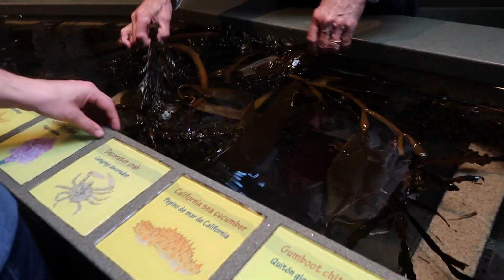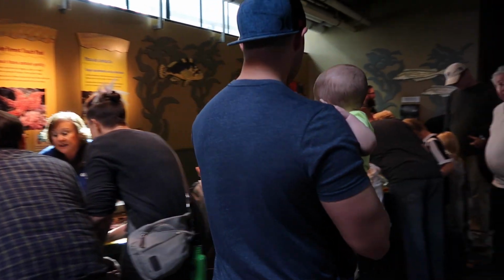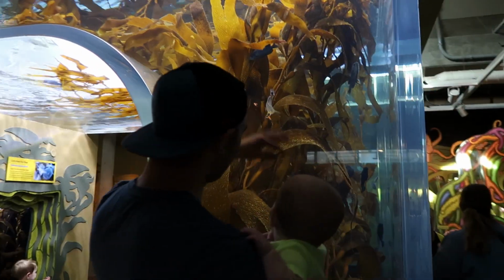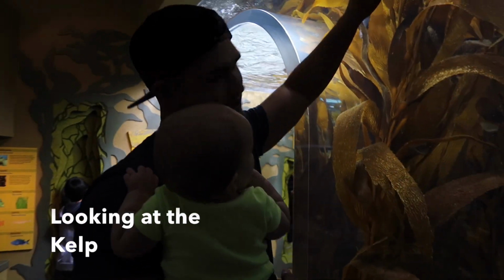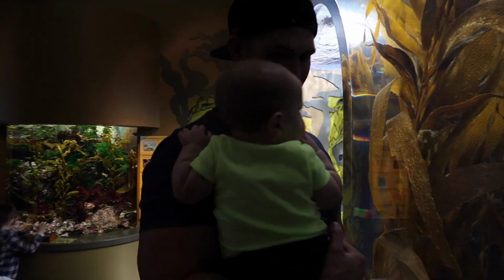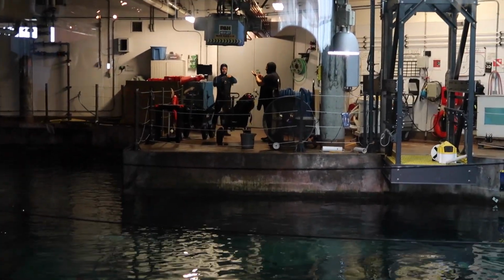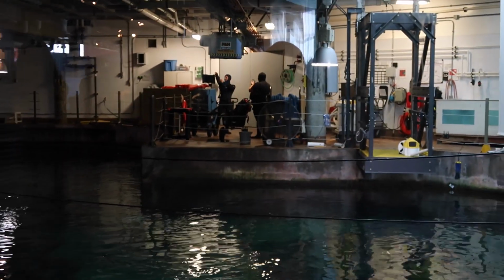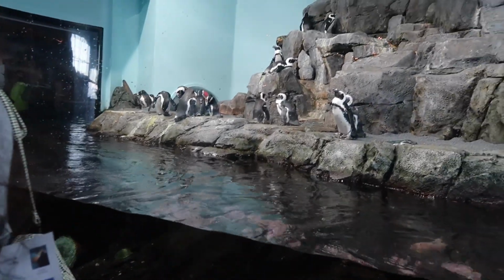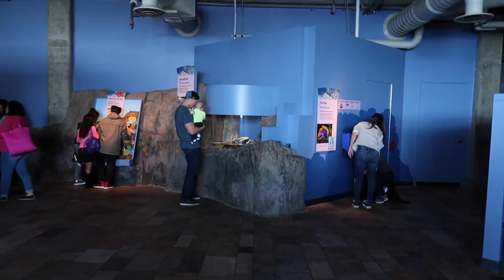This is different kinds of kelp. Here's one like this. Looks like they're getting ready to go diving, getting all that gear on. Look at those cuties over there.